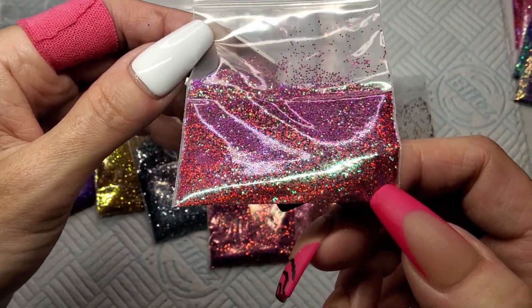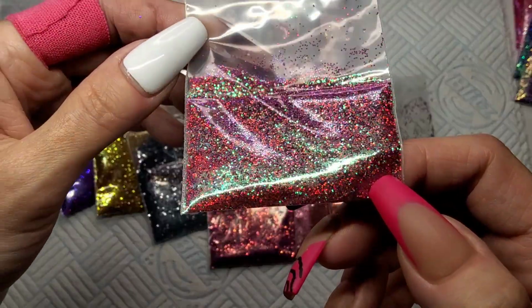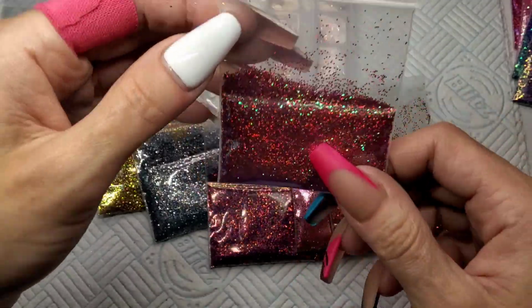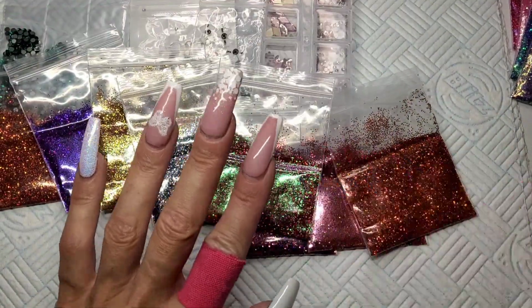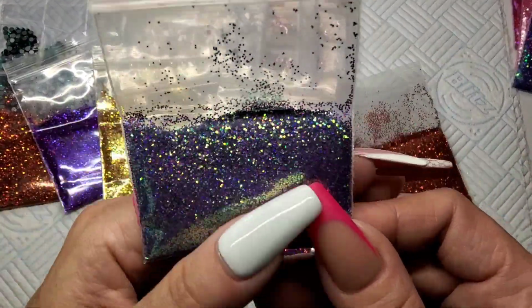Oh my gosh, can you see the colour shifts? Isn't it amazing? Absolutely amazing. I'd love to go to a factory for the day, you know, like a day out experience, and watch how they make all these glitters.